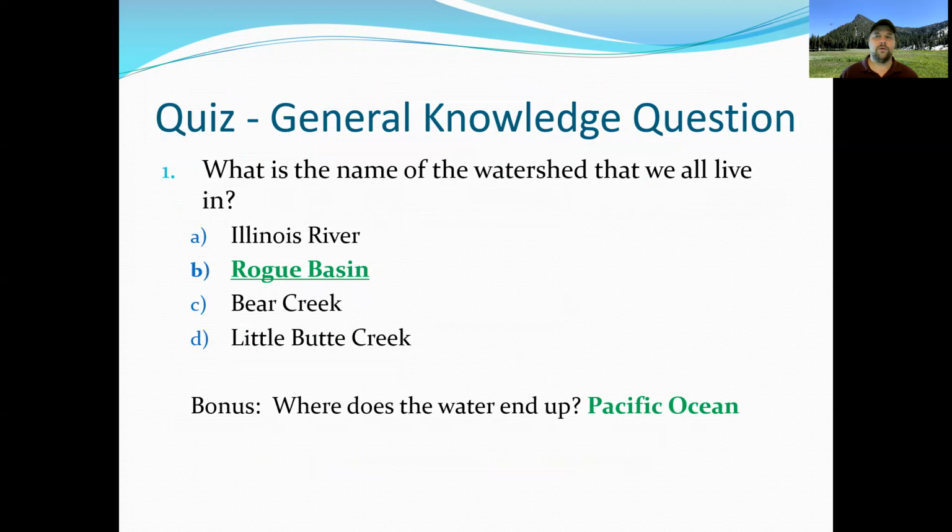Similar for in terms of connection for those of you who live outside of the Bear Creek Basin, we all live in the Rogue. Bear Creek is actually part of the Rogue Basin, as is Little Butte Creek, as is the Illinois River. So it's all part of the Rogue. The Rogue goes from Crater Lake to roughly Gold Beach, and the water ends up in the Pacific Ocean as well.